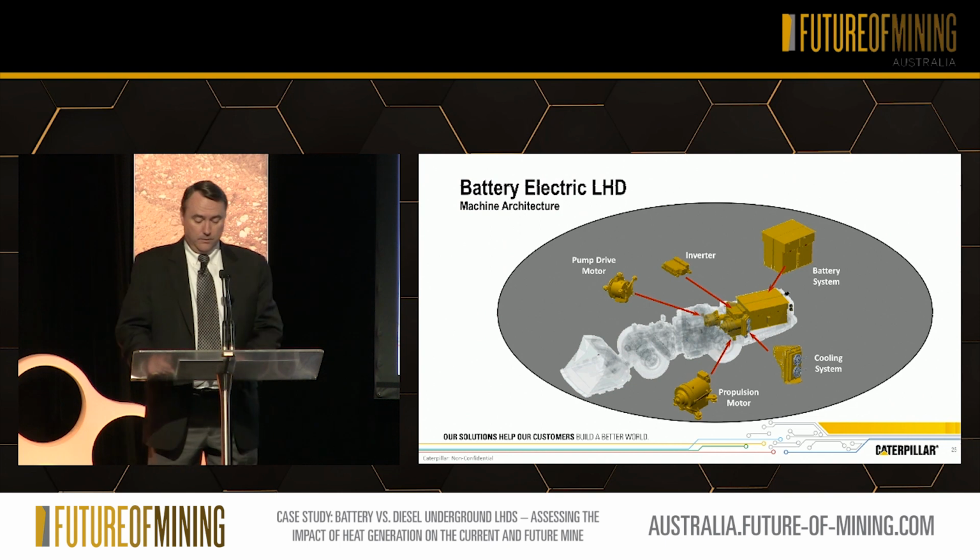This graphic depicts the layout of our battery electric machine. For our test bed, we removed the engine, transmission, torque converter, and the fuel tanks, and replaced them with primary components such as the propulsion motor, the pump drive motor, inverters, batteries, and a new cooling system designed for the battery pack. The majority of these components are installed on Caterpillar machines that we have in the market today or have significant validation hours on them, and were integrated into an optimized system by our development team.